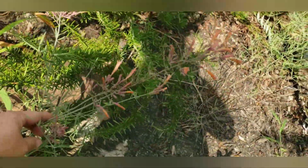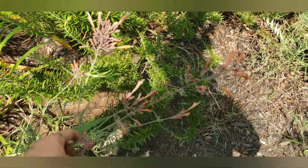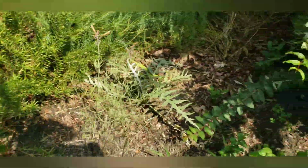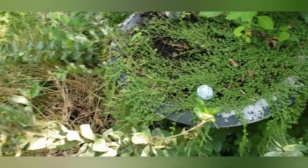This is hummingbird mint. I think this one's called Apache Sunset. And I have a huge rosemary shrub and a bird bath full of creeping thyme.